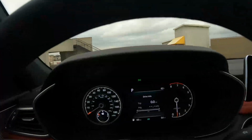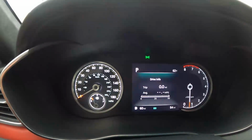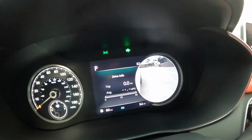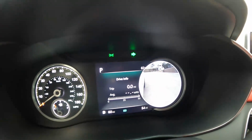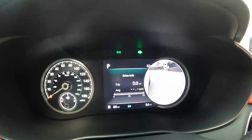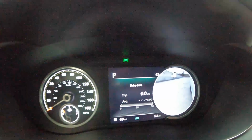One of the cool features I like with this Sports Prestige package is, check this out. When I click over, you see that? You get a camera on the side to make sure you're not gonna scrape your wheels or run over a curb. Nothing is worse than wheel scrape. Same on this side. I love that touch.